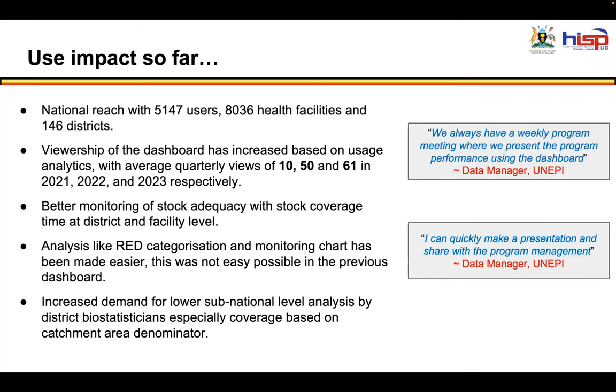But this is also just a kind of testimony that was coming from the data manager, the EPI, who has been very keen on working with us on this dashboard. He was able to say that we always have weekly program meetings where we present the program performance using the dashboard. So already they're using this because, again, if you look at the map of stock coverage or stock adequacy, if you present that every Monday or every end of the month, once the data has already been entered, then it's quite informative. One can know where the problems are.